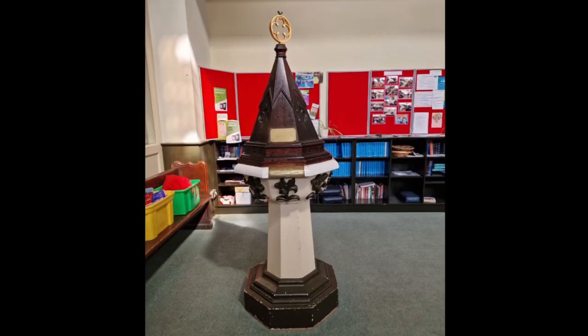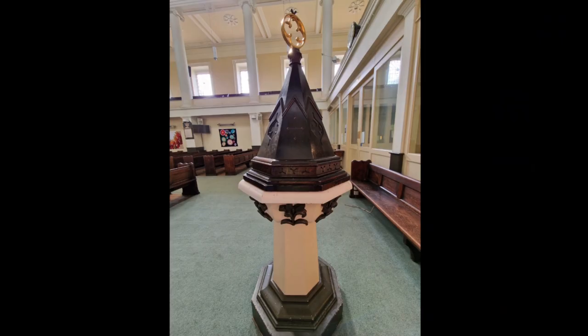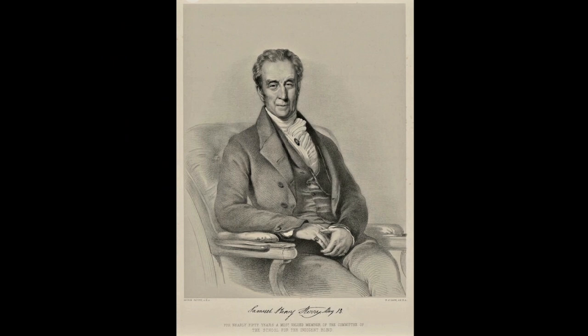And a little bit of info that I've been able to glean. You'll remember the font with its Roman numerals for a year. Well, the MDCCCXLI is 1842, that the font was presented by Samuel Henry Sterry, a surgeon. And here is the man himself, Samuel Henry Sterry. And he's got a very kindly, open looking face, hasn't he? I like this image.